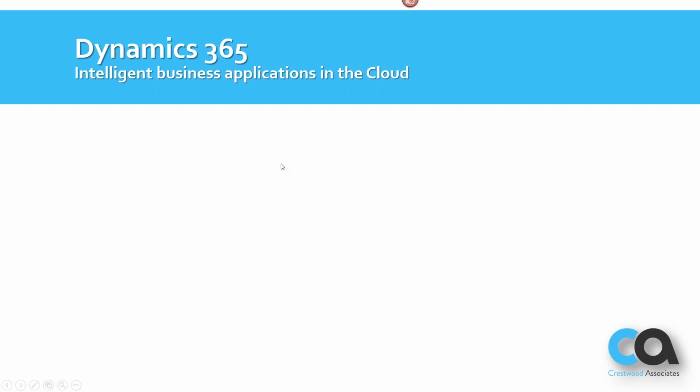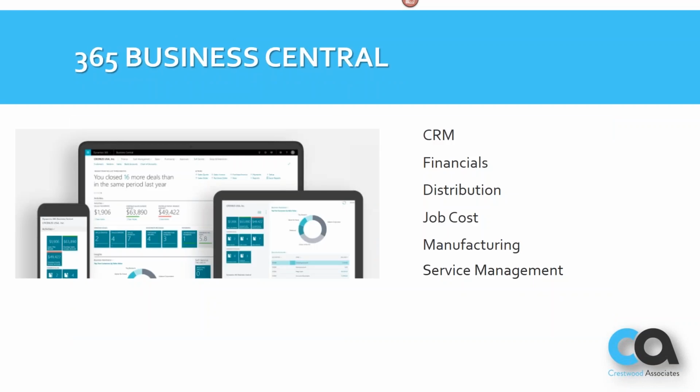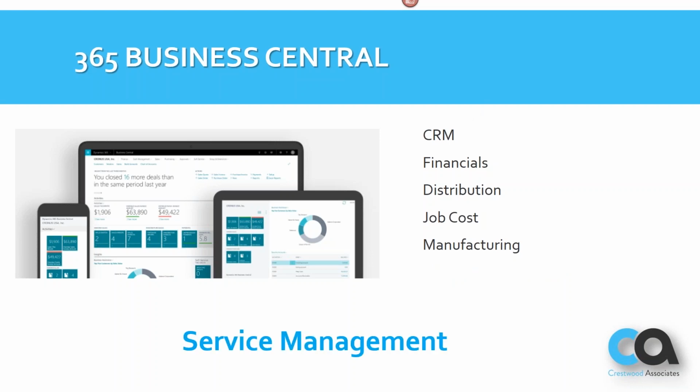Okay, Dynamics 365, you've probably seen this slide before. Intelligent business applications in the cloud. Microsoft has an entire office and a suite, obviously, that it's promoting. You've seen a couple of other of these webinars already. Today, we're going to focus on field service, which I'm showing and circling there. And of course, in Business Central 365, we have a series of applications from CRM, the financials, the distribution, job cost, manufacturing, and of course, we're going to focus today on service management.